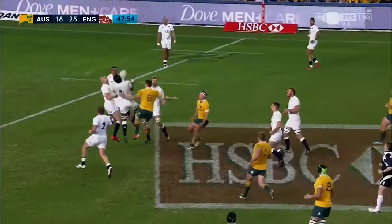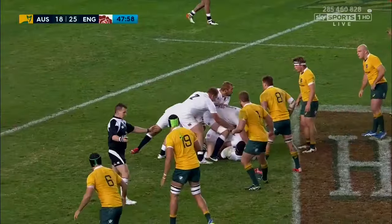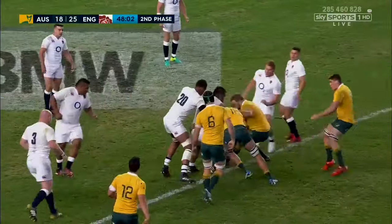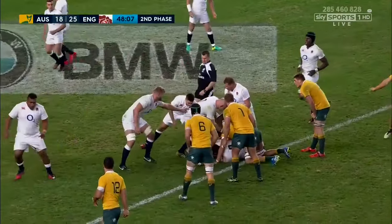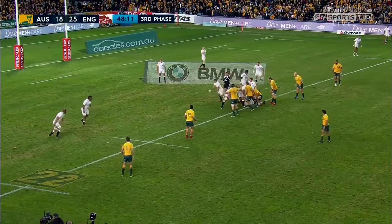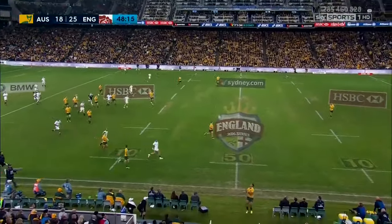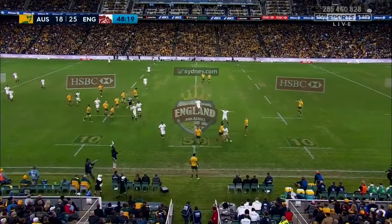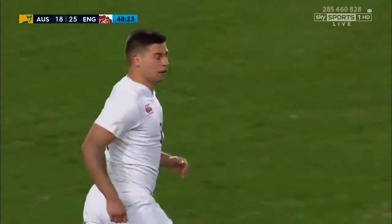Foley's restart. Etoje, I was going to say making himself look big, he just is big. You know what I mean? Just covered all angles there. You know, he's 30 kilograms lighter than Skelton. It's astonishing, isn't it? He's all arms and legs, Etoje, but there's plenty of meat on the arms and legs. Oh, he's a tremendous athlete. Nice play from Ben Youngs again.